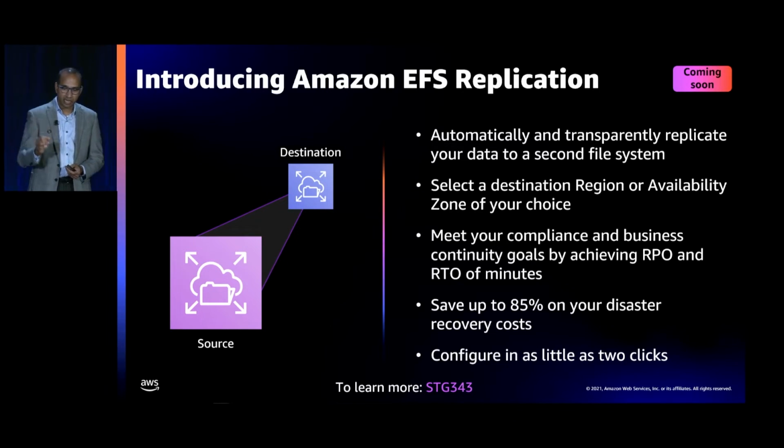EFS Replication is designed to help you meet your business compliance, disaster recovery, and business continuity requirements by helping you achieve RPO and RTO of minutes. Yes, I'm talking about minutes. And you can do all of this and save up to 85% on your disaster recovery storage cost. How would that work? If you want to learn more about that, STG 343 is where we went deeper into how you can save 85%. But I'm going to quickly highlight that over here.